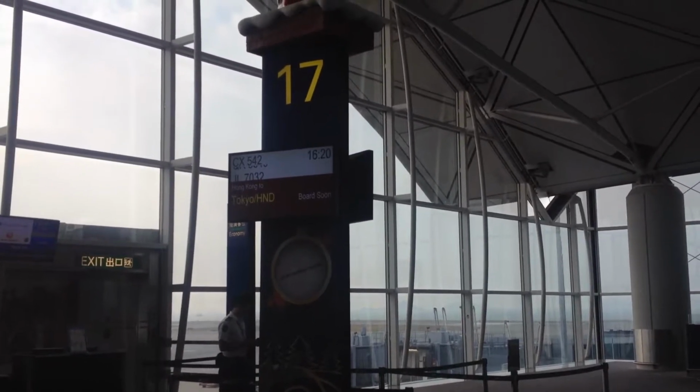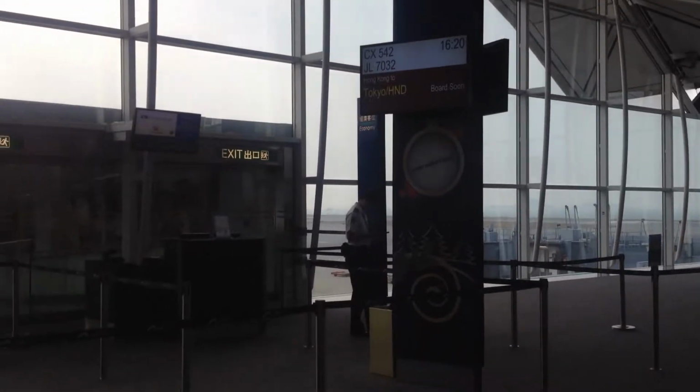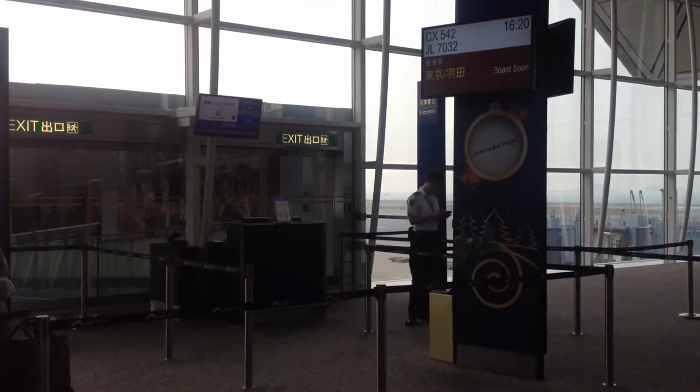So we are now at gate 17 and waiting to board. So we are now at the boarding bridge.